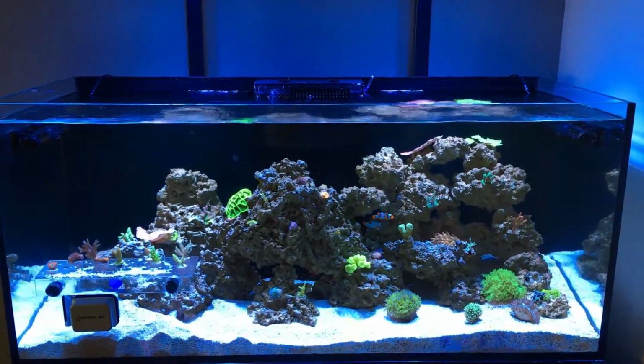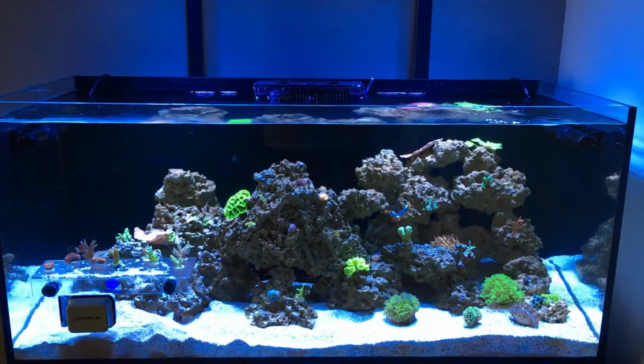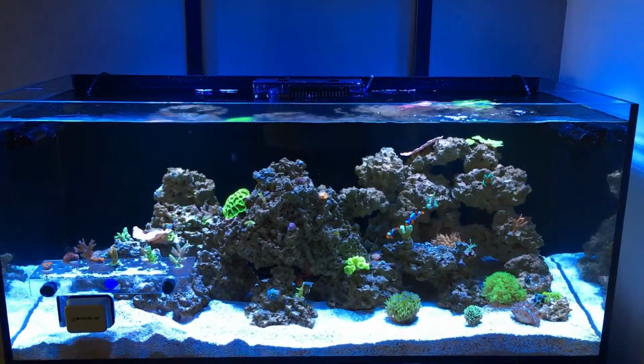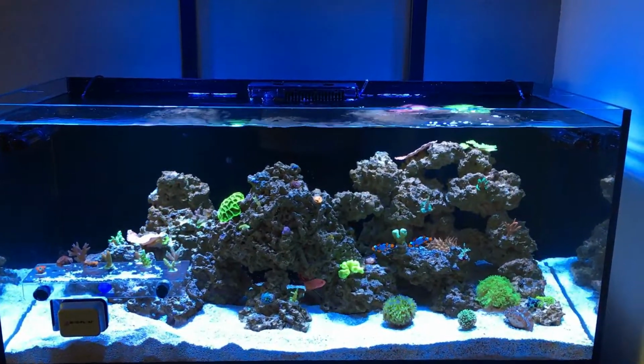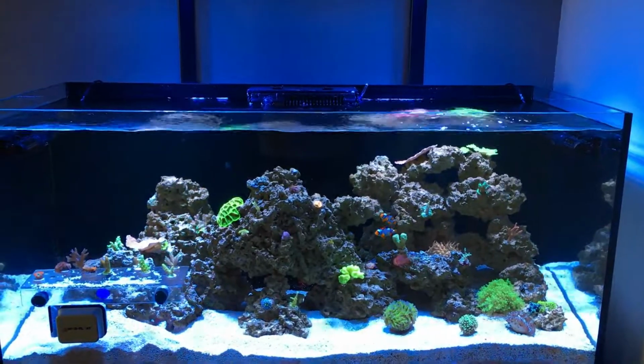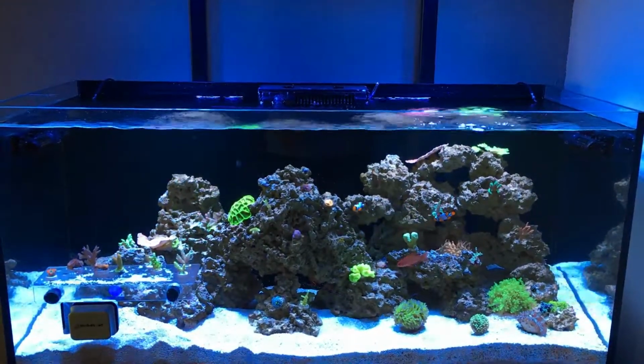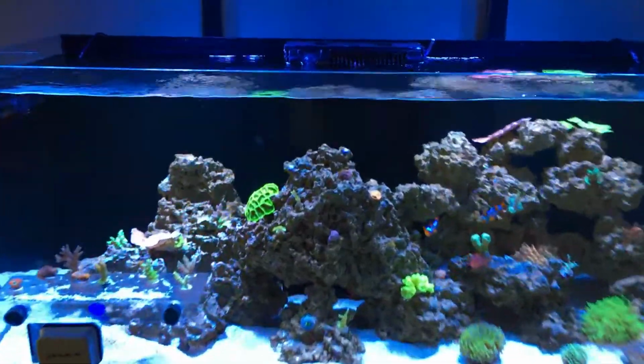I just wanted to let you all know about what's going on with this tank. A little bit frustrating. Some of you may know I'm in the middle of a Bryopsis treatment, Fluconazole, day 8. Haven't seen a huge improvement yet.